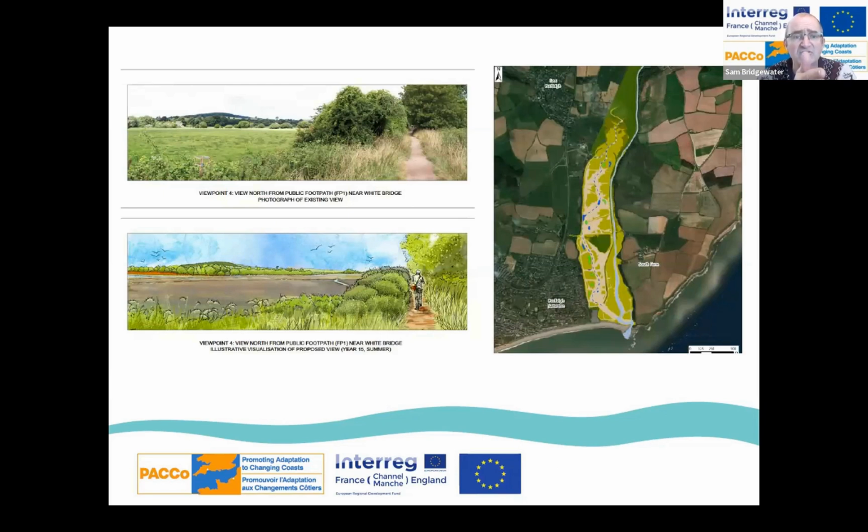This picture represents, on the top left, the Otter Valley as it is now, and the one below as it might be at low tide. This is a lot of change. It's a beautiful valley already, and when you suggest schemes like this, there is understandably a lot of concern about what that might mean for the valley and how it will change. People are hefted to it. They love it. It's the kind of landscape they've known for generations, and that is being changed.